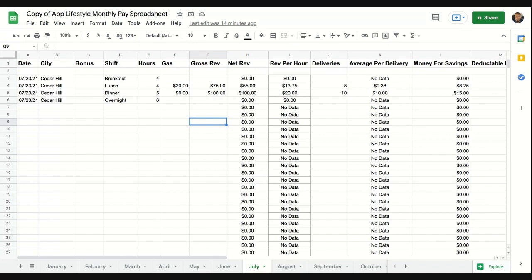So if you're driving for multiple delivery services like Uber Eats and DoorDash and Grubhub, all you gotta do is add all that up and put it in here. That in itself is useful, but it gives you an accurate number on how much you're actually making per hour. A lot of people will just add all those numbers up and divide it by the number of hours they were out, and then they'll use that per hour. And that's not exactly accurate. It's not taking into account any expenses. The number that comes up here is based off your net revenue, so it's an accurate number.